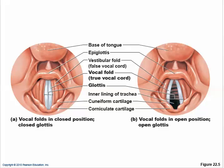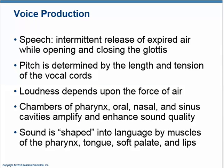This is what it would look like looking down the throat. The true vocal cords are in that kind of silver color, and they're the ones that are vibrating when we pass air. So you release the air, open and close the glottis, and then you tension the vocal cords for pitch. Loudness depends on how much air you move past. It's really like how hard you strum the strings.